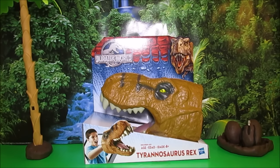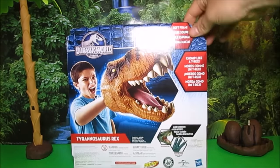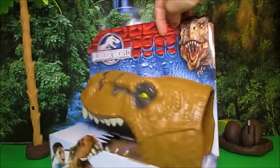Today we have Jurassic World. This is a Tyrannosaurus Rex. It's a foam puppet. Wow, this thing is awesome and it's huge. Take a look at it. It says soft foam, chomp like a T-Rex. Wow, let's open this thing up.